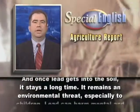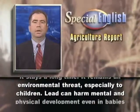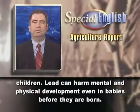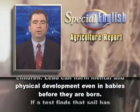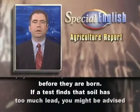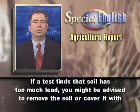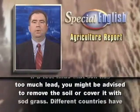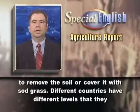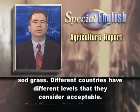It remains an environmental threat, especially to children. Lead can harm mental and physical development, even in babies, before they are born. If a test finds that soil has too much lead, you might be advised to remove the soil or cover it with sod grass. Different countries have different levels that they consider acceptable.